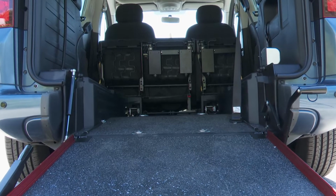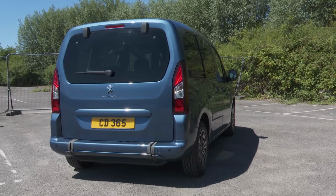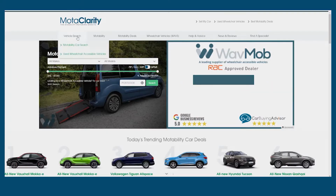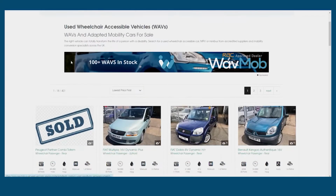Choosing a wheelchair-accessible vehicle might seem like a daunting task, but it could make a huge difference to your life. Make sure you ask the WAV specialist you're purchasing from all the right questions and do your own thorough checks before choosing a vehicle. Things like, is it safe and comfortable getting in and out of the vehicle?